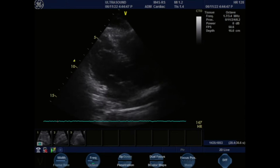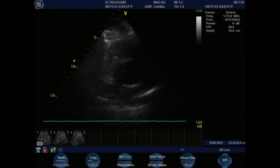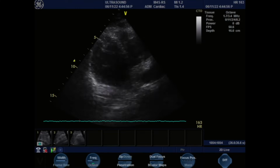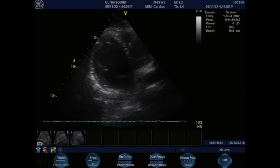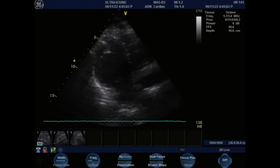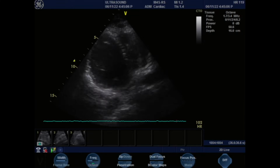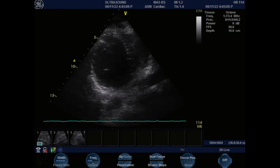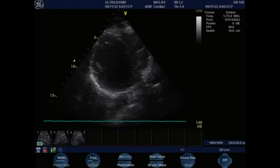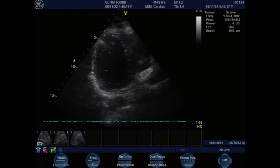From the pointer here, no pointer. Okay. So apex is up here, right? Yeah. So in cardiology, apex is always up. We are trained to read ultrasound upside down. And then also there's two different things. The left ventricle is always on the right side of the echo screen, and the right ventricle is always on the left side. So we read it upside down and backwards.